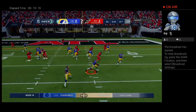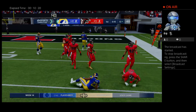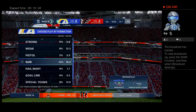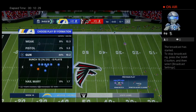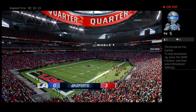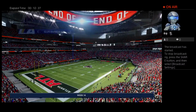On the ground, it's Akers. And there's another tackle made at the line, so they're converging well on the football now. Back-to-back stops make it 3rd and 10. Gain on the play. And it's 3rd down. 3-0 after 1 on EA Sports. With the score, Falcons 3, Rams 0.